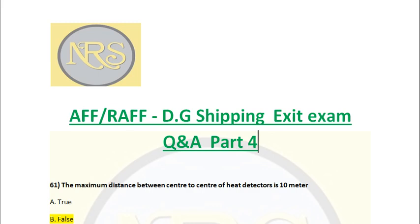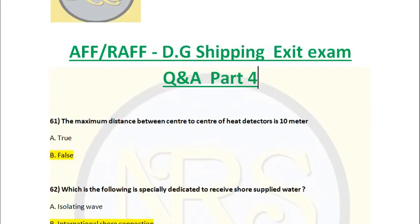Question number 61. The maximum distance between the center to center of heat detector is 10 meter. Option A true, option B false. The correct answer is option B false.